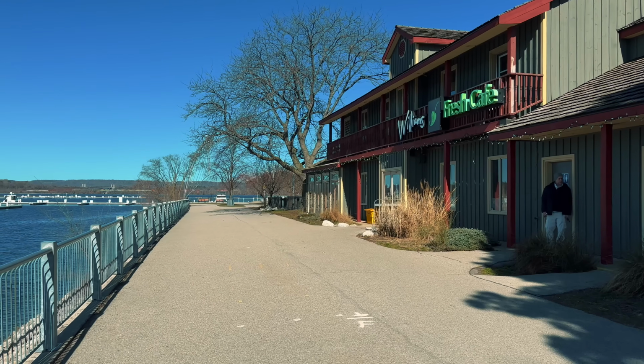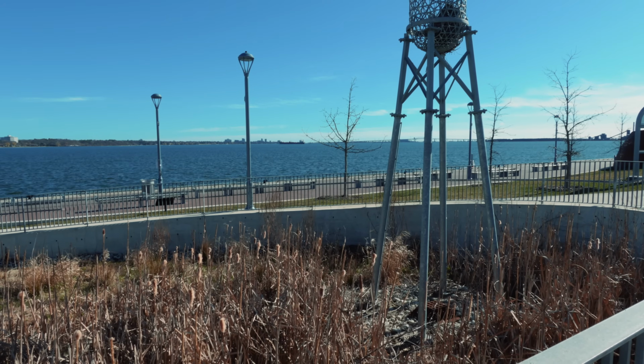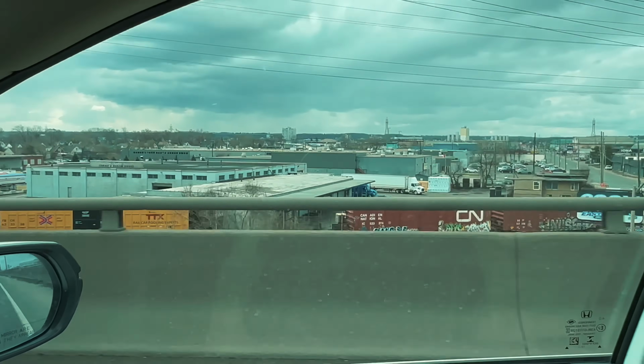There's also a Williams coffee shop at Pier 8. That's always a really popular spot. It's got big picture windows overlooking the bay. It's a good place to go for coffee in the morning.